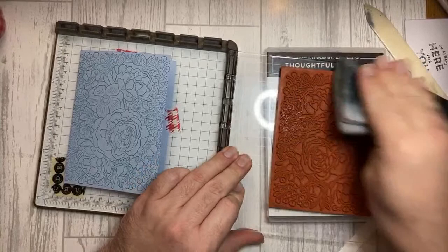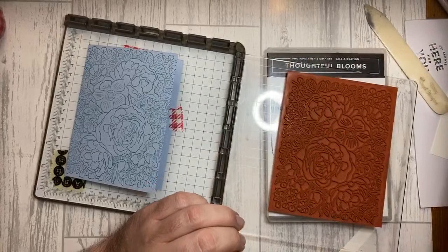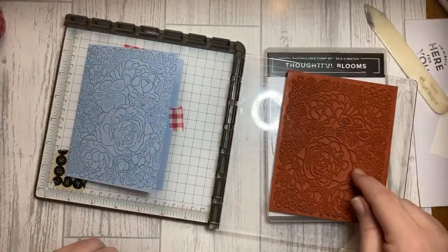But if you use baby wipes, you'll know what I mean. If you use baby wipes, you find that your hands will turn the colour of the ink, but with the chamois your hands don't. Okay, so invest in the chamois as well. So good, that's what I'm going to do.